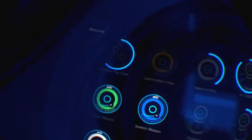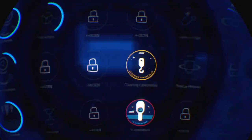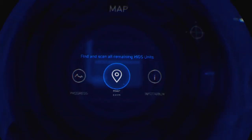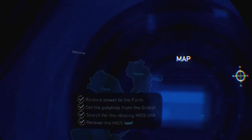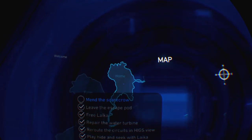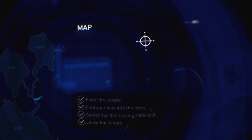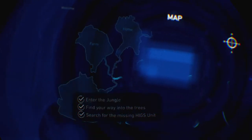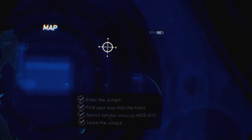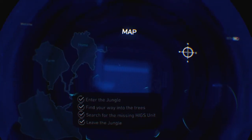These are all the side missions and main missions. What I've done, what needs to be done, etc. And of course, the map. These are just the locations that I've gone to so far. As you visit locations, they become unlocked on the map. So there's still quite a bit of the map that's unrevealed.